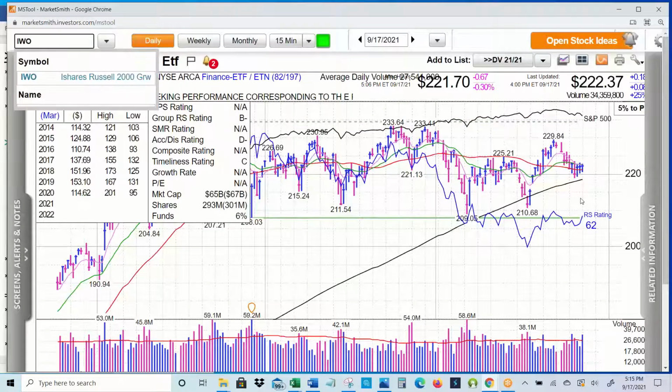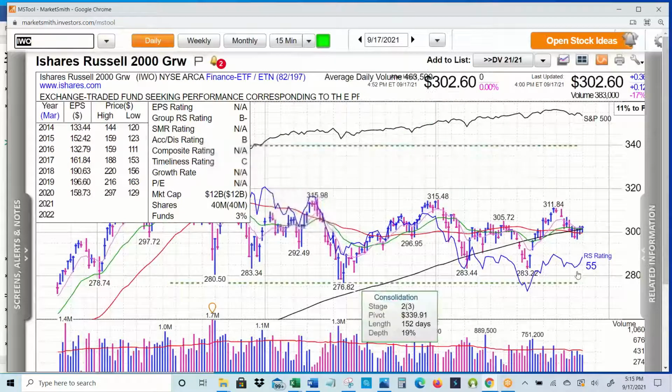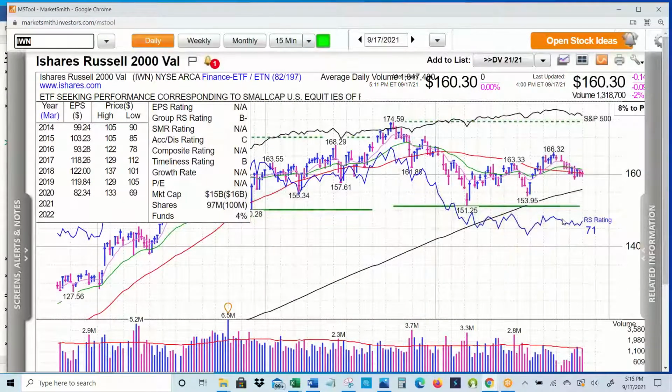Now, what I'd like to do is break this up into what's going on with the growth portion and the value portion, because IWO is one of the 5 indexes that we track in our G5 of growth index. So here's the growth part. You can see the relative strength strong over the last 3 days, and this actually above all 3 moving averages as they're clumped up here right around this 300 level. So that's a plus for small cap growth. Now let's look at IWN. This is the value portion of it. Trending lower, but still not in bad shape, but right on the 50 and below the 21.